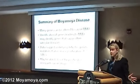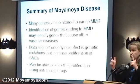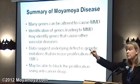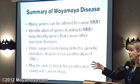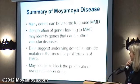In the genome, those 20,000 genes, not a lot, but there's probably maybe 10 to 20 that can be altered to predispose to Moya disease. So as you go from patient to patient, they may have a different gene predisposing them. But obviously if you're Asian, there's much more likely to be this one gene.